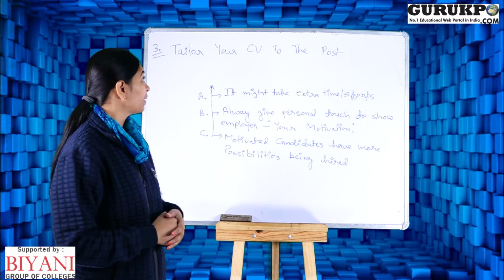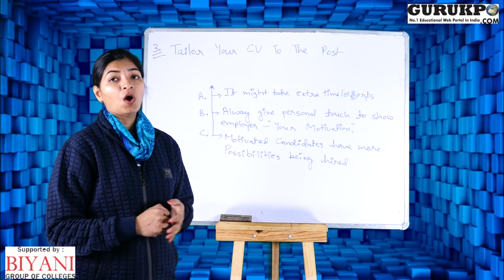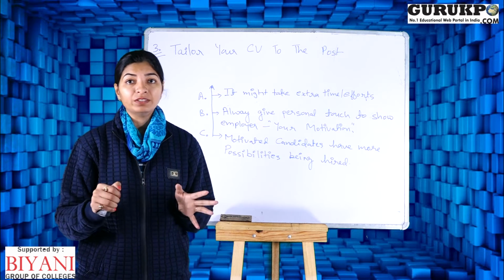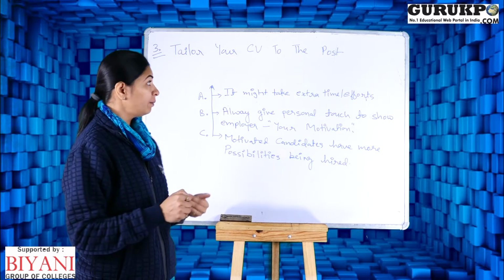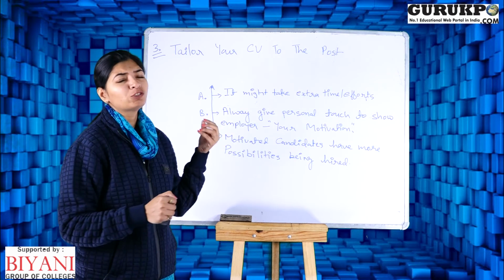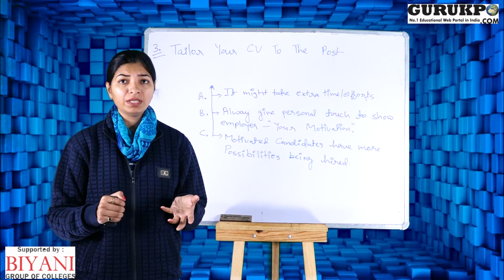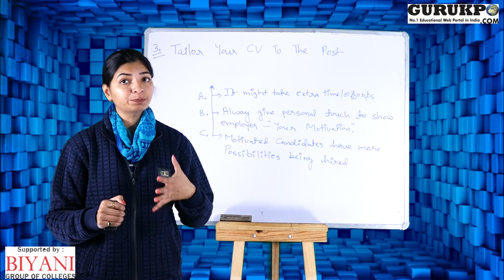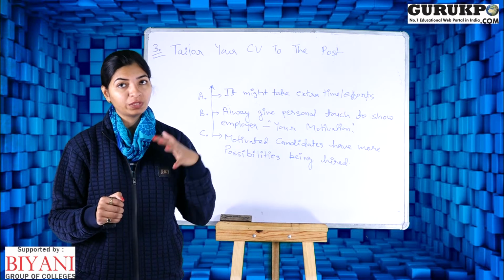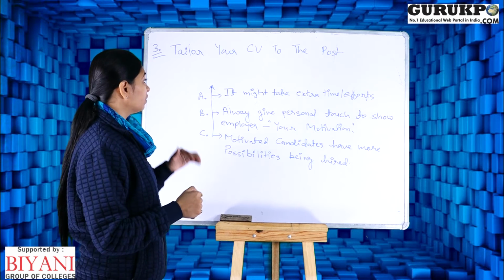My third tip is to tailor your resume to the post. Always design or tailor your resume or CV as per the post you are applying for. Okay, this might take extra time and effort, tailoring your CV according to the post you are applying for, but of course the chances of landing an interview will increase if you tailor it accordingly.